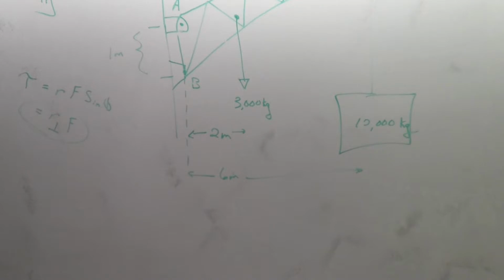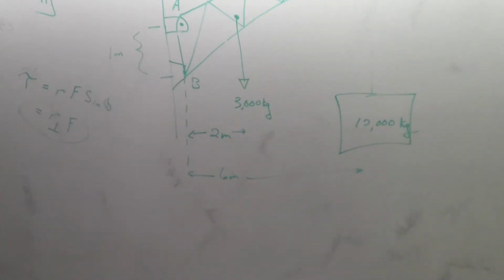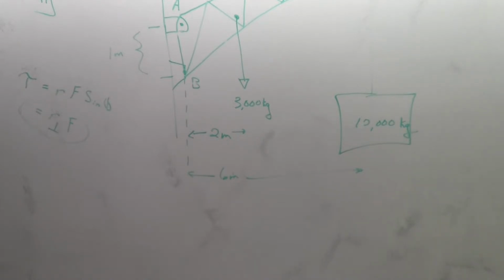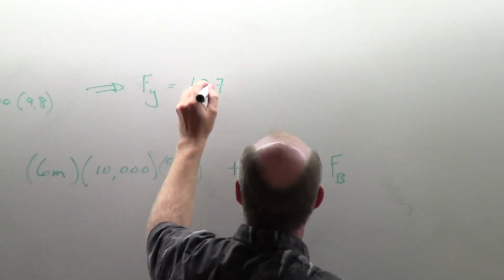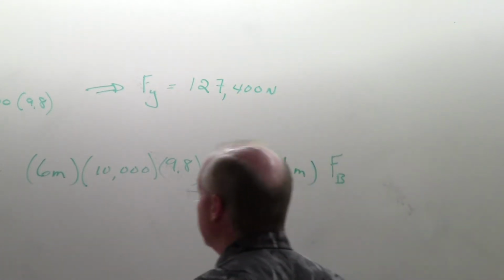So 646,800 newtons, it means that is how much construction we've got to put on this crane here to keep it from pushing here. Fy, of course, works out in this equation. And so Fy, it looks like we can just put the 10,000 and the 3,000 together to make 13. 13 times 9.8 is 127,400 newtons is the vertical component.